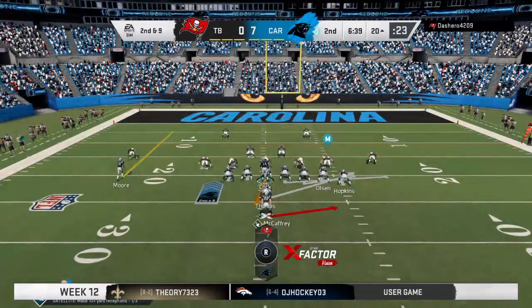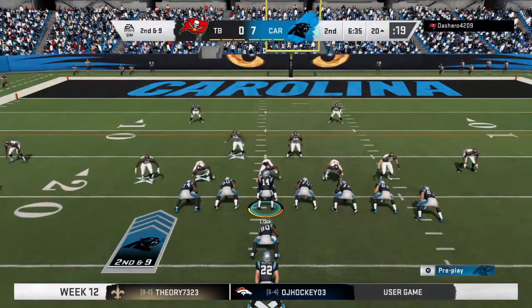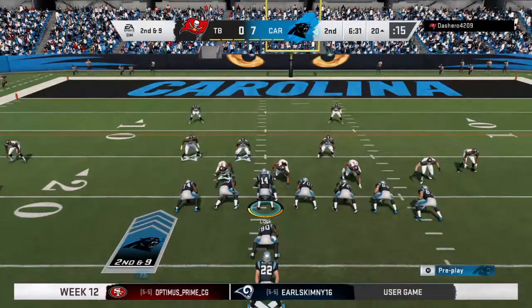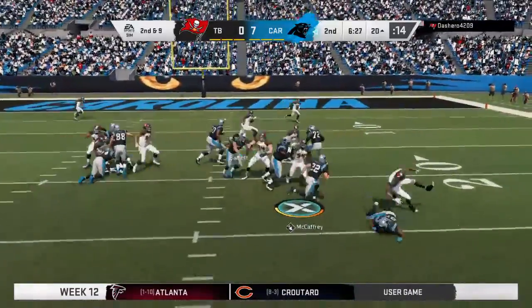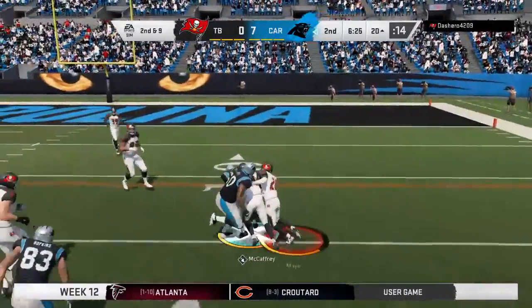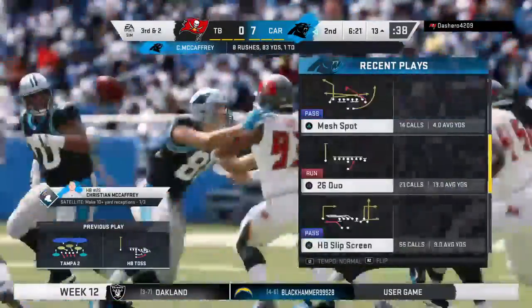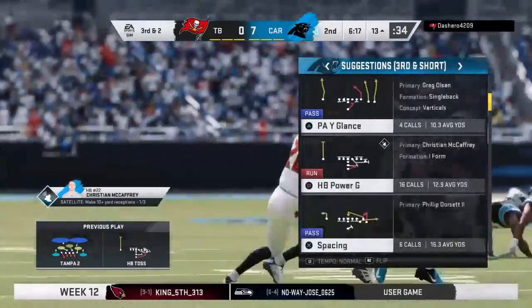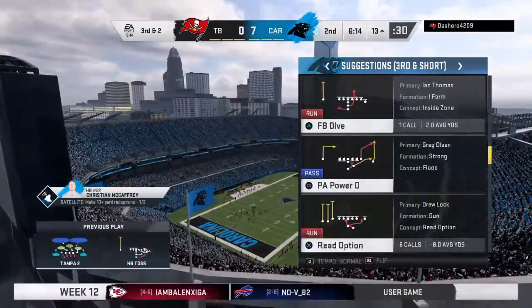Here's 2nd and 9. Set the tone, defense. Let's go. Now a toss. This is McCaffrey. And able to fight forward inside the 15 to the 13. And a nice run. They're going to take this close to the first down marker at the Bucs 13-yard line. 3rd and 2.